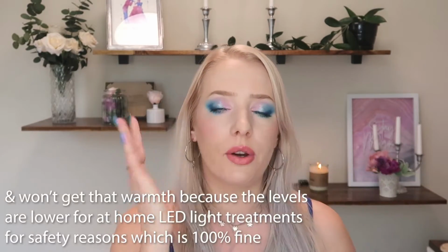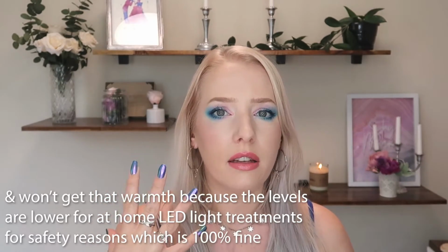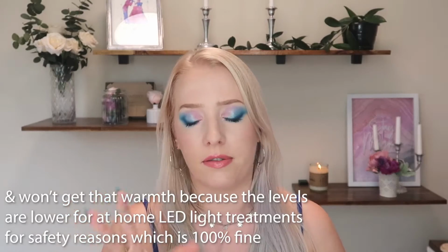it makes your whole face feel very warm. So I don't get that same warmth feeling. I don't get any heat feeling from this. For me personally, it will differ from person to person. And afterwards, the only thing that tells me that I've used it is literally the red marks everywhere and just the sense of relief at taking it off, which is a bit of a shame.